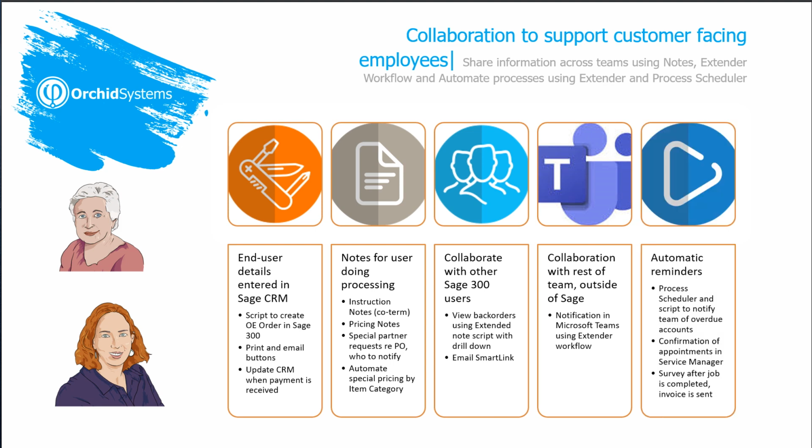support team. And while we don't use automatic notifications for our customers, you can use Process Scheduler to run scripts that can be configured to notify team members of overdue accounts, or for custom processes such as confirmation of appointments scheduled in Service Manager, or sending surveys when a job is completed or an order is invoiced.